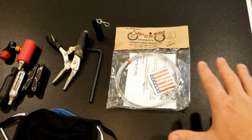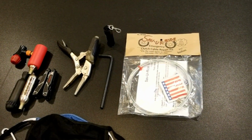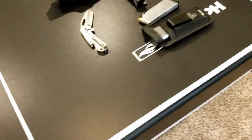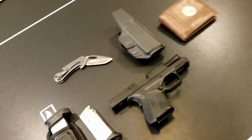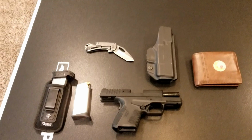So all this is on the bike. Let's move over to what I actually carry on my person. We're going to stroll over here to the other side of the table. Now, some of you get offended with some of this. Truly sorry, not meant to. So we'll go by everything.